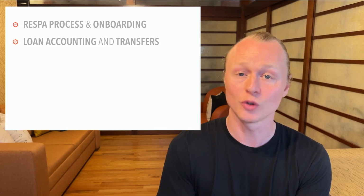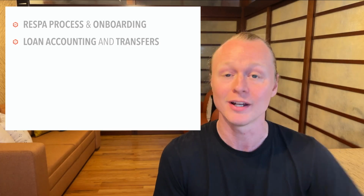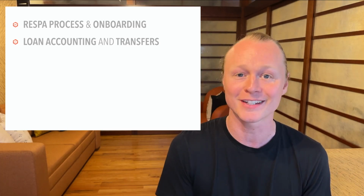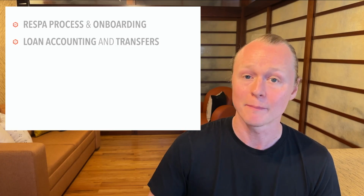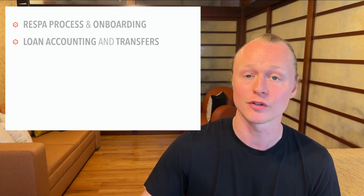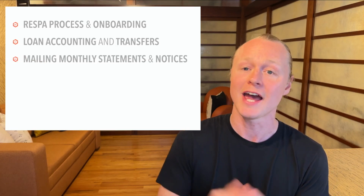In fact, your best use case as a note investor is finding more deal flow, not doing the accounting and the numbers behind your deal in these initial onboarding stages, but making sure that you've got more deal flow coming in the pipeline. Next is mailing monthly statements and notices.